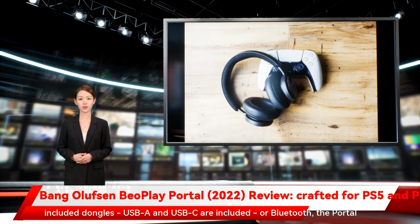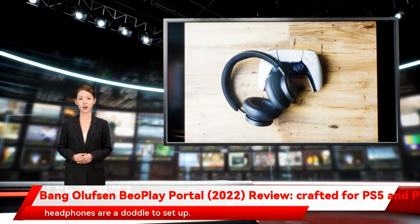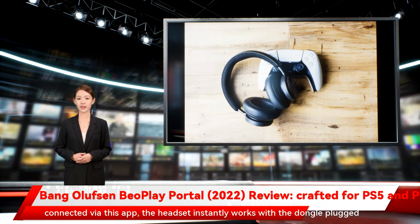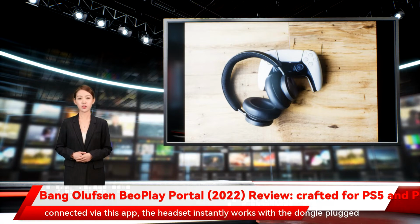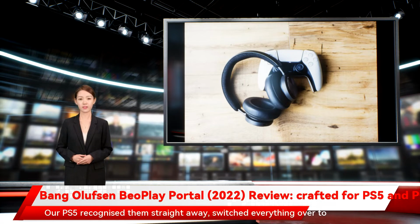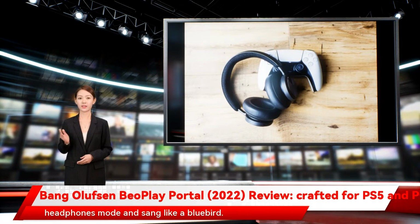Whether you are using a 2.4 GHz wireless connection via one of the two included dongles, USB-A and USB-C, or Bluetooth, the Portal headphones are a doddle to set up. A dedicated Bang & Olufsen app does much of the hard work, and, once connected via this app, the headset instantly works with the dongle plugged into a PS5, PS4, or PC. Our PS5 recognized them straight away, switched everything over to headphones mode, and sang like a bluebird.